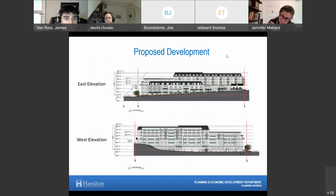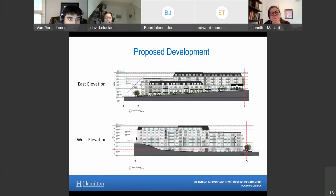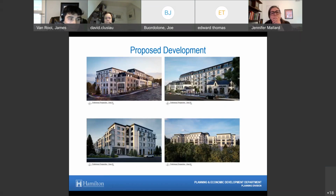And here we have our east elevation and our west elevation. The main difference between the retirement home concept and the mixed use multiple dwelling concept is the removal of, I'll say, the 6th floor from the retirement concept. And here we have our elevation drawings for our retirement concept and our renderings as well.